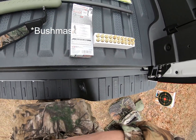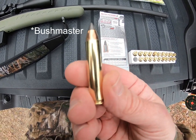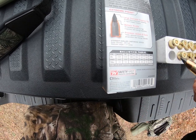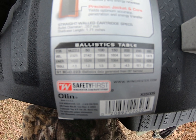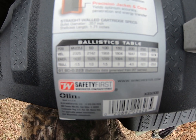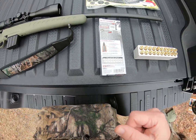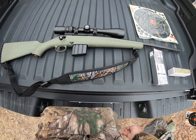If you look at the size of the cartridges too, you can see that the 350 is physically so much smaller than the 450. And I can show you the stats on this particular Winchester brand of ammo. You can see it's a pretty flat shooting gun out to about 200 yards. And it's actually a little bit flatter shooting cartridge than the 450 Bushmaster, so that was another consideration.